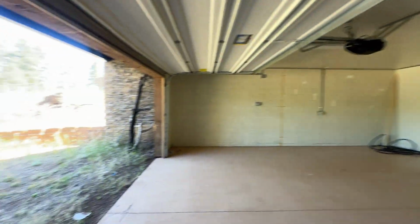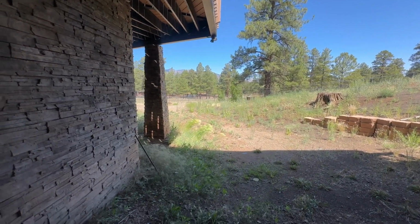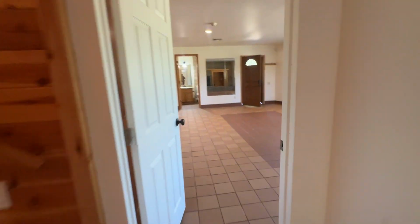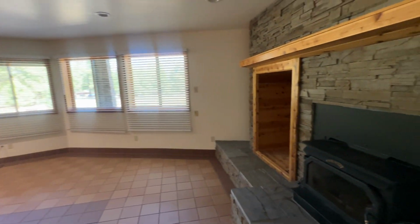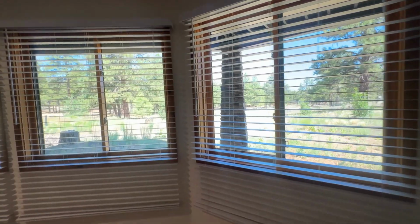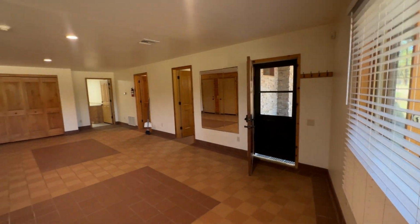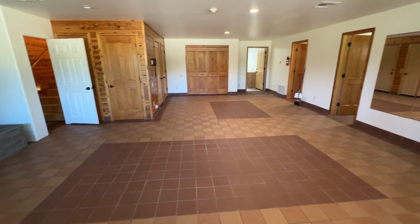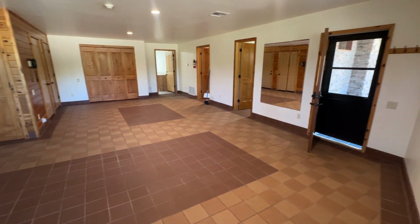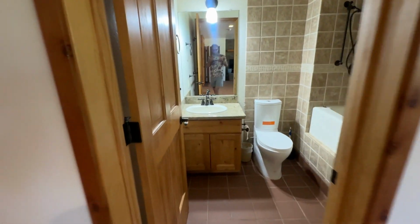There's 2 garages, one on each side. I love the stone veneer. Really cool. Then we have this giant second living room here with its own fireplace. This could also be a bedroom, or you can have a pull-out couch, or a couple of pull-out couches. Also has its own bathroom.